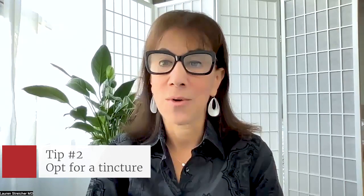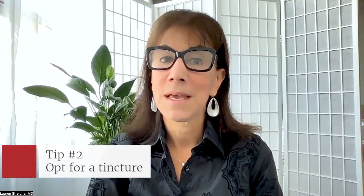Number 2, the best way to get it where it needs to go is to put it under your tongue. How you take your cannabis is important, not only in terms of what it will do for you, but also in terms of onset of action and potential side effects. You can eat it, smoke it, vape it, or put it in a tincture under your tongue or inside your cheek. And as far as I'm concerned, using a tincture is the best, safest way to go.